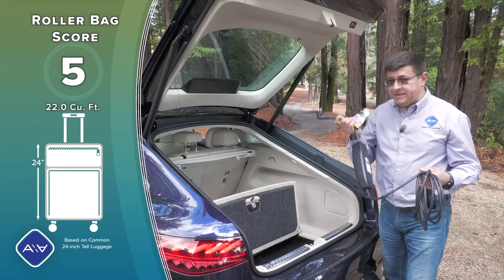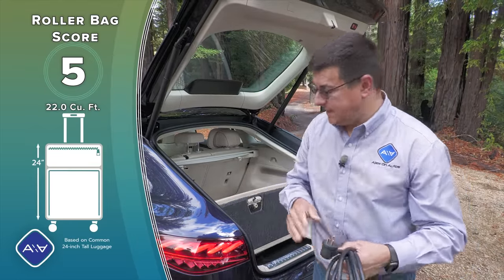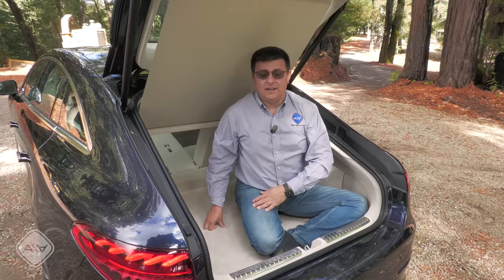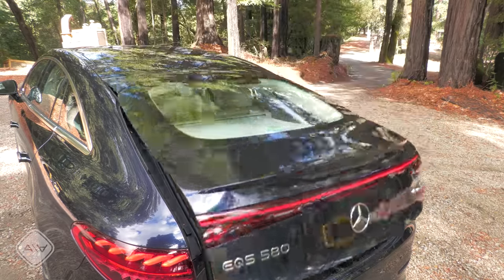I have to admit, I'm a little bit surprised that Mercedes has just included a very basic level 1 EVSE with the EQS. I would have hoped that they would have given us at least a 30 amp or so level 2 EVSE that you could travel with. Until Audi decides to give us an A7 e-tron, this is going to be one of the most cargo practical EVs in the luxury segment.